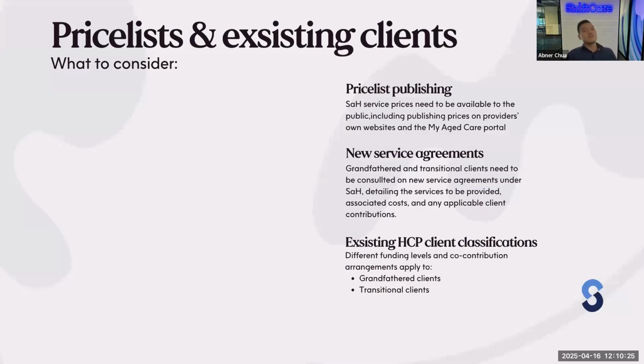So if we look into some compliance aspects and what you would probably need to consider when looking at systems to handle or manage support at home, one thing to keep in mind is price lists and being able to publish them, because with support at home, they do have to be available to the public, and that includes putting them on your own website and the MyHCare portal.